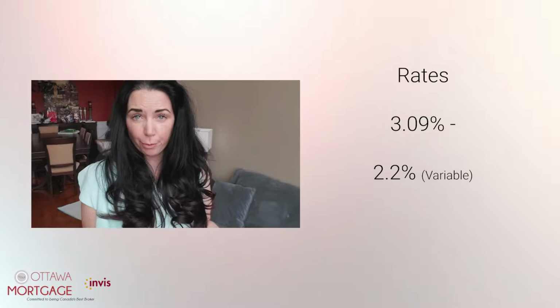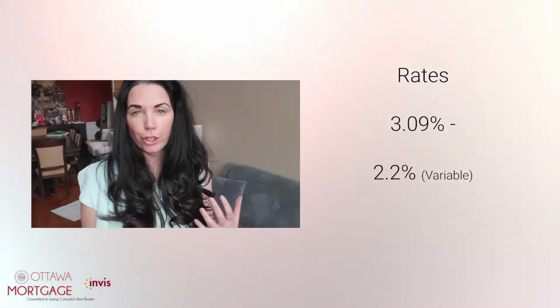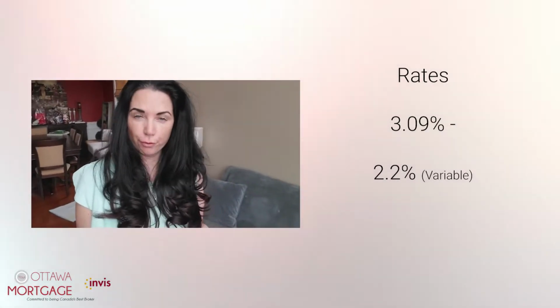So right now, if you're shopping around and you're seeing rates as low as 3.09 for 5 years, or variable rates as low as 2.2 for 5 years, how do I get access to those rates? Because most people are calling in, and then once they give us some quick information, they may realize they're not eligible for those rates. So who is getting the best rates in the market?